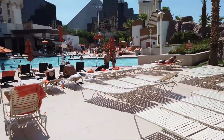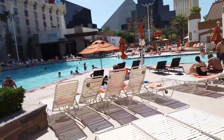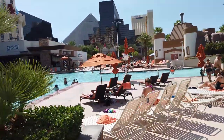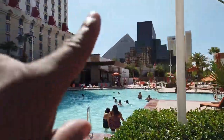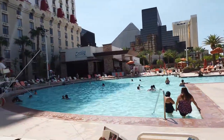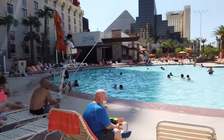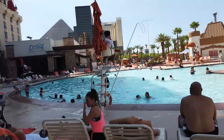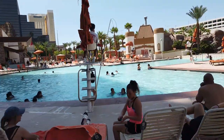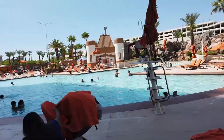We're back to the kind of chill pool over here, the non-slide pool. And then you get a good little look at the Luxor and all that. And yeah, Spinners and Sharks, that is the Excalibur Hotel and Casino Pool.